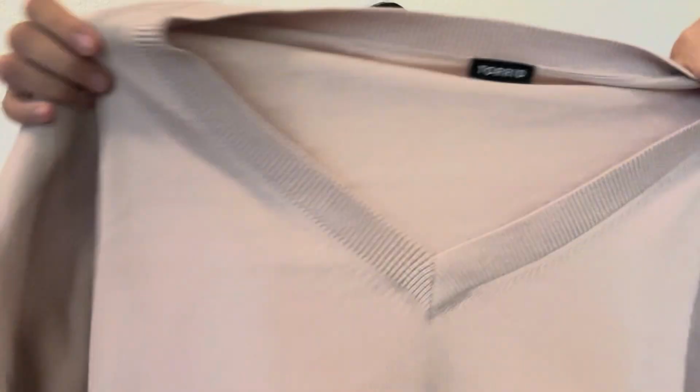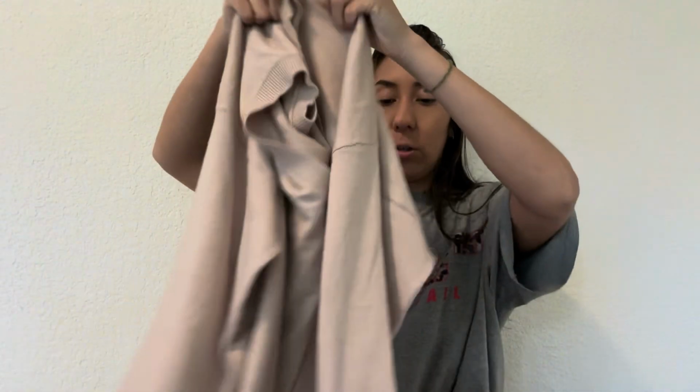And then another sweater. I guess no one else wanted to pick up sweaters because it's pretty hot right now over here, but this is a Torrid sweater. I'm fine with hanging on to it for a little while. This is just a basic sweater, nothing going on, no prints or anything. So maybe just around 18 for that, but it's a really good basic.